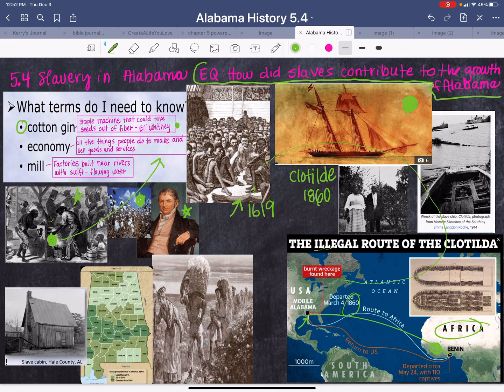Field slaves. These guys are field slaves right here. But before we go to that, I wanted to show you, this is a picture of wreckage of the Clotilde. All right? So it wrecked sometime in 1860, right here before it got to Mobile. Somewhere in the Mobile Bay, right along here, you can see. It was found right down here. So sometime in 1860, they found the ship, the remnants of it. And this shows kind of like a sketch, a blueprint of it. And it had two different tiers to it, two different levels.